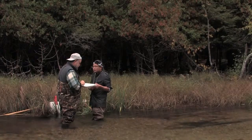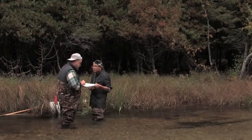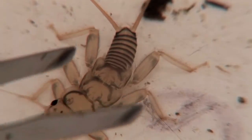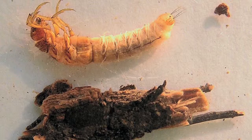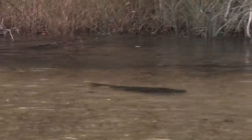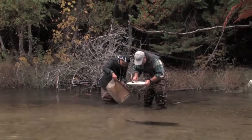This is the Crystal River at Sleeping Bear Dunes National Lakeshore. And I study aquatic insects. The ones I'm interested in are stoneflies, mayflies, and caddisflies. These are three orders of insects that the national parks are interested in because they're indicators of water quality. And they also indicate how well the habitat's doing.